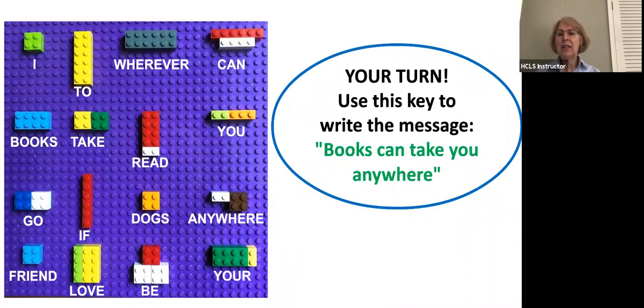Here's another Lego code key. This time I made 16 words, so you have a few more choices. But again, you have to pay close attention to what is the size and the color and the arrangement of each word's code to get it exactly right. It's really important in computer coding that you are very precise and careful and don't leave anything out. And that's what these Lego symbols help us think about, being very careful and making sure it matches absolutely exactly.